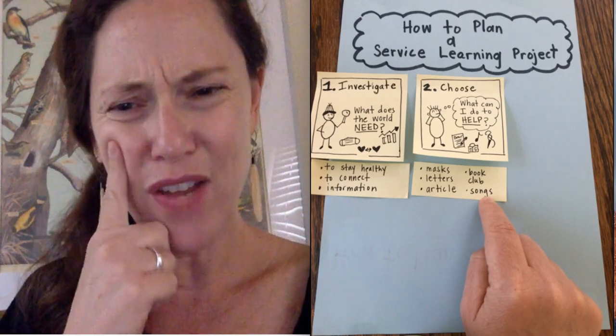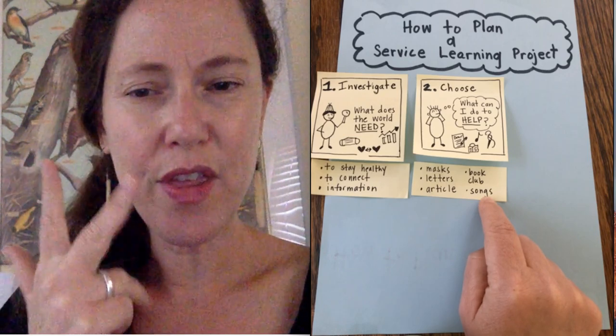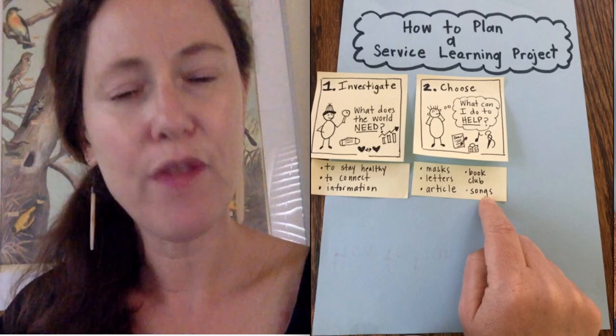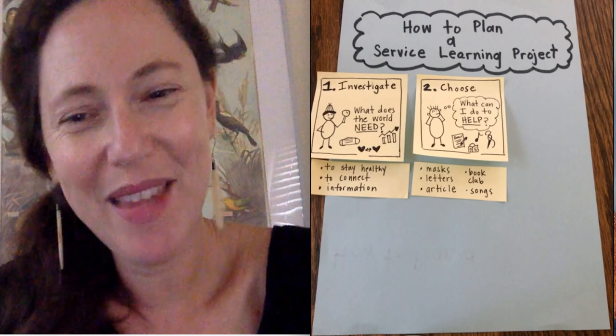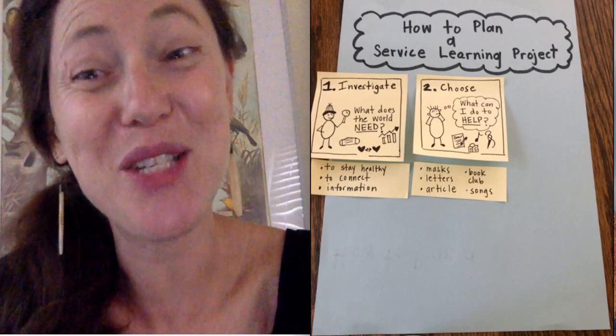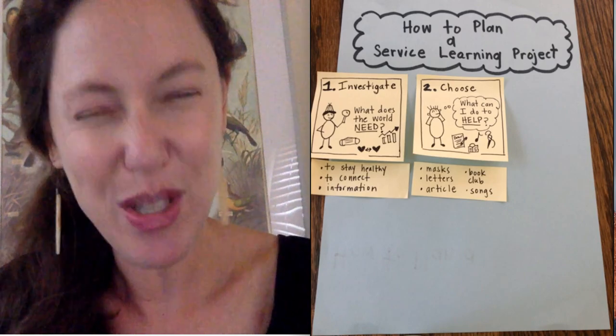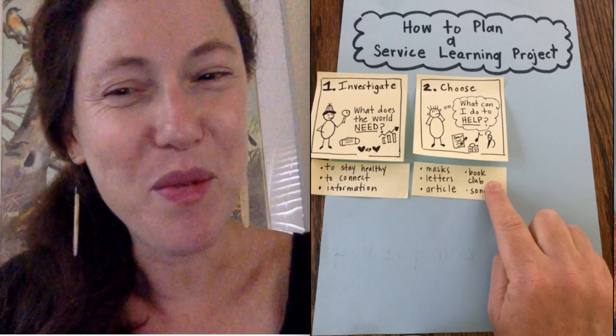Well, I have a lot of ideas, but I'm going to choose one. So I'm going to think about 3 different things that are going to help me choose my project. First thing I'm going to think about is, what interests me? What do I want to do? I bet you guys know which one interests me and which one I'll choose. That's right. I love books. I think I'll probably choose a book club. That's something that I would really enjoy doing.